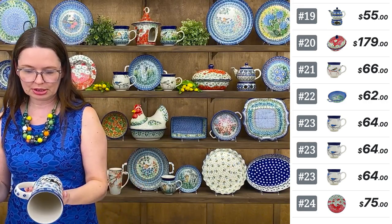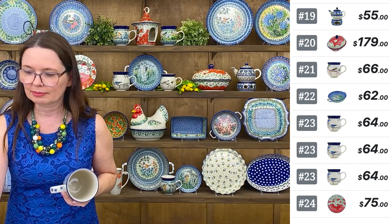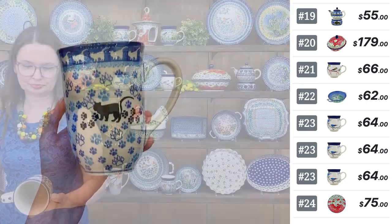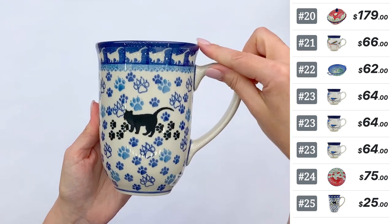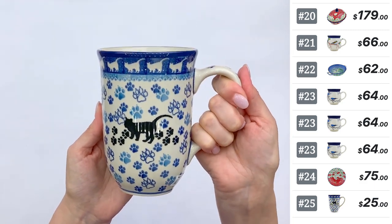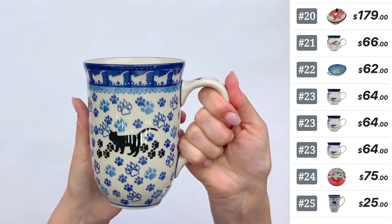And Boo-Boo Kitty, this is one of the best selling patterns. Number 25 is $25, regular price 51. 19 ounces brimful bistro mug. This is one of the taller bistro mugs that we have here at Polish Pottery, with very comfortable handle. You can put all four fingers inside.